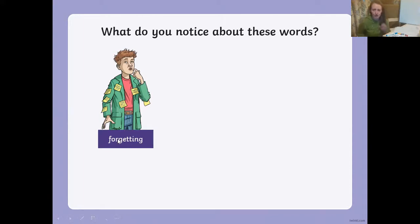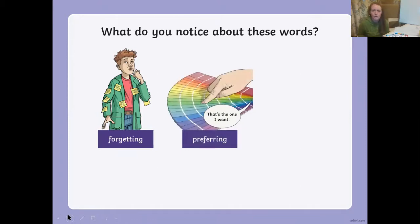So we've got the root word and we've got the suffix, but we've also got an extra letter been plopped in there as well. So let's see if that happens with the other words. Let's have a look. Preferring. Let's have a look.